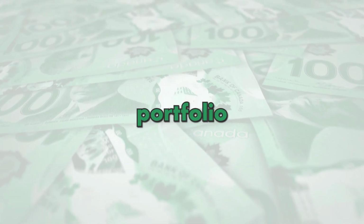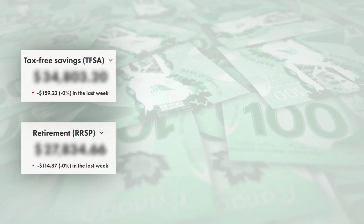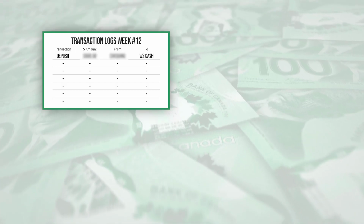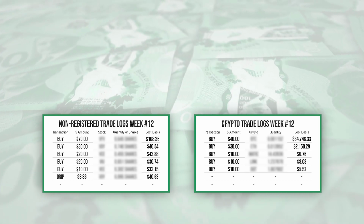My Wealthsimple portfolio this week is valued at almost $104,000, and today I'm going to break that down for you by covering all my different account values, like my TFSA and RRSP, and we'll also break down all the dividends I've received, as well as all the buys, sells, and deposits I've made over the past week.